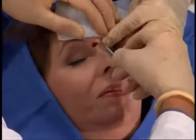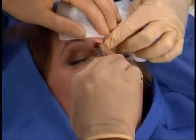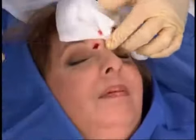Well, absolutely. And you're going to see Mary minus her mole. She is going to look significantly better. She's just going to look cleaner. Let's see Mary's face without her mole. Smile.